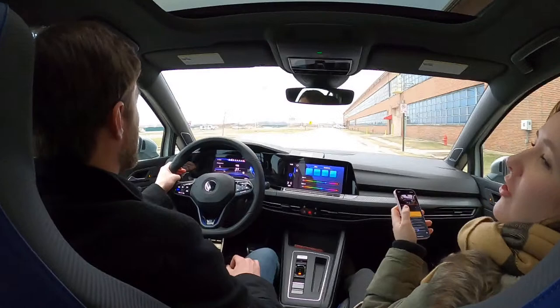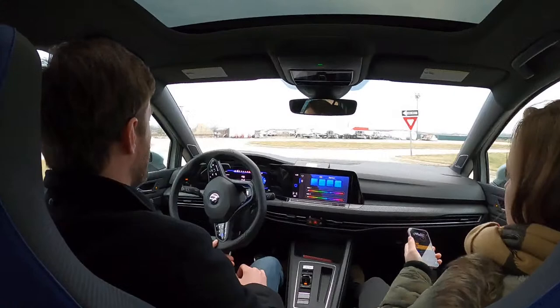What do you think of the Meridian audio system? Those are pretty good. They tend to be pretty strong. Very cool.